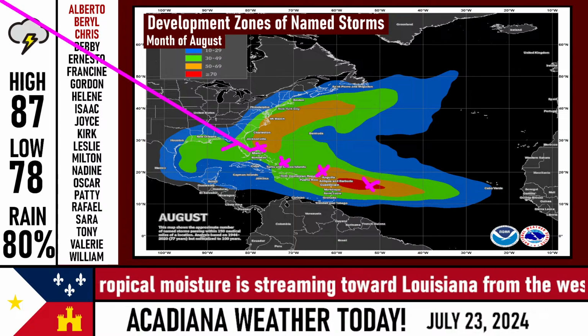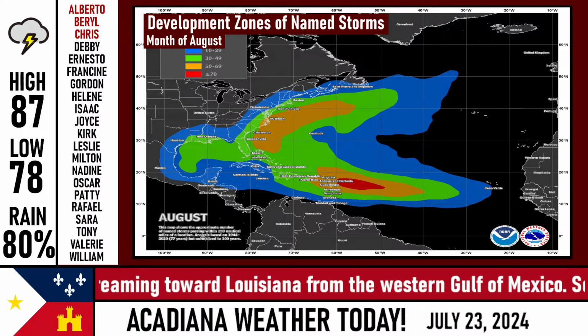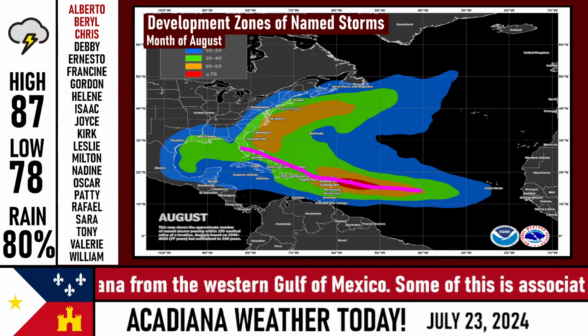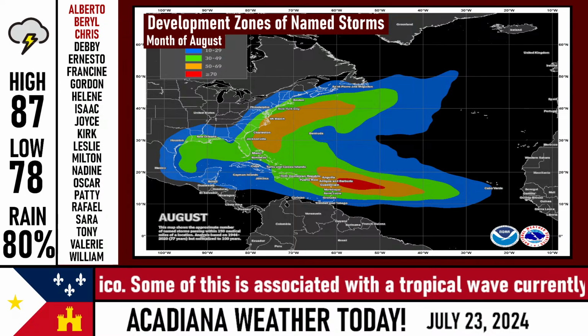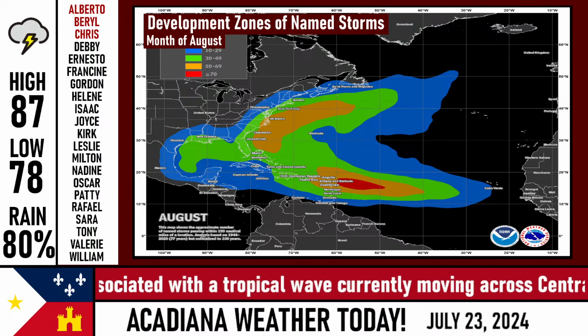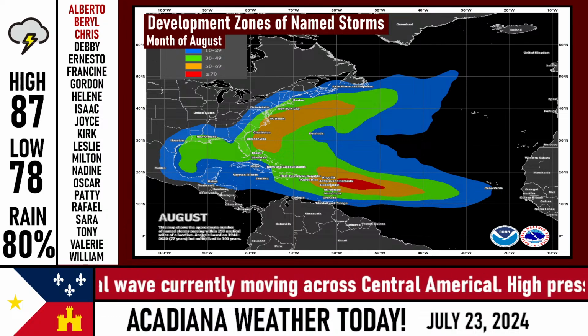And remember, we were talking about the possibility of something kind of moving in this particular area. And again, that's the region where you sometimes can get more development, over 30% of tropical systems will develop somewhere in this particular area during the month of August. And we've had a number of significant systems that have come in that particular direction during the month of August. Some that come to mind, of course, are Andrew and Katrina, both kind of coming from that direction.